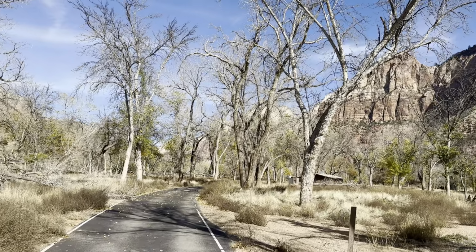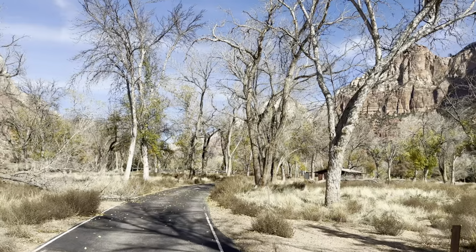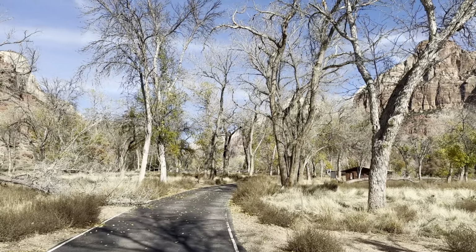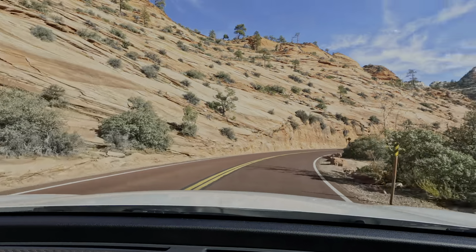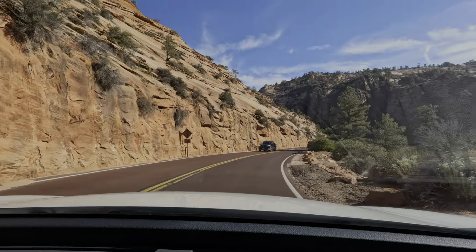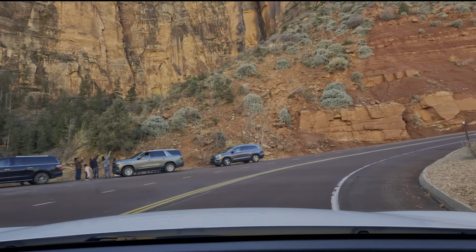After a short hike around, we decided to go up to Bryce Canyon. The drive between Zion and Bryce Canyon is not that far. It's probably about an hour and a half, but you go through some tunnels, you go up some peaks, down some peaks. The scenery is really, really nice.